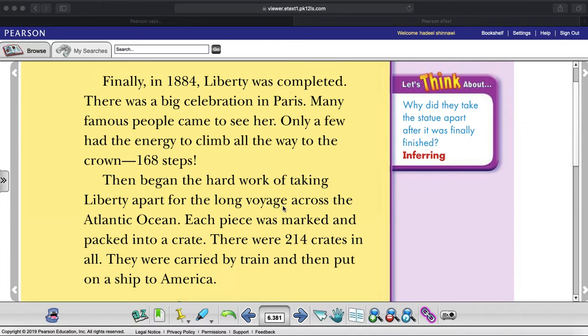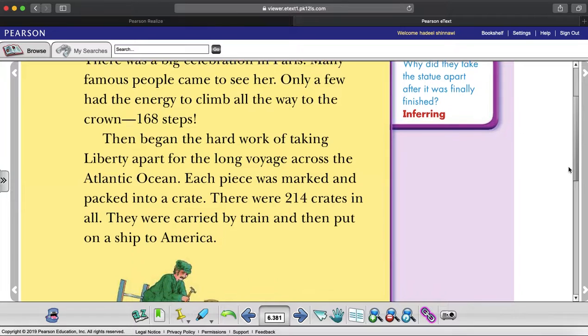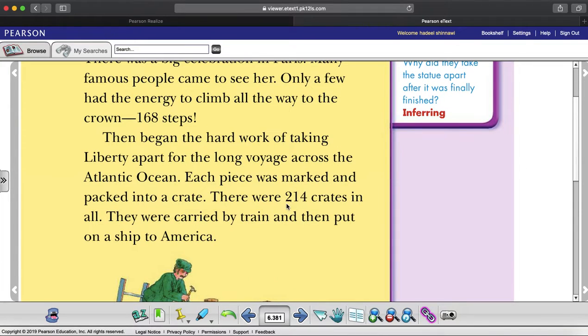Now, after they celebrated building the statue, what happened? They began the hard work of taking Liberty on a voyage, meaning a long trip across the Atlantic Ocean. Because it was made in France, it was very hard to move the statue from France to America, okay? So that's why it was hard. Now, what did they do? They cut the statue into small pieces, and there were 214 crates.